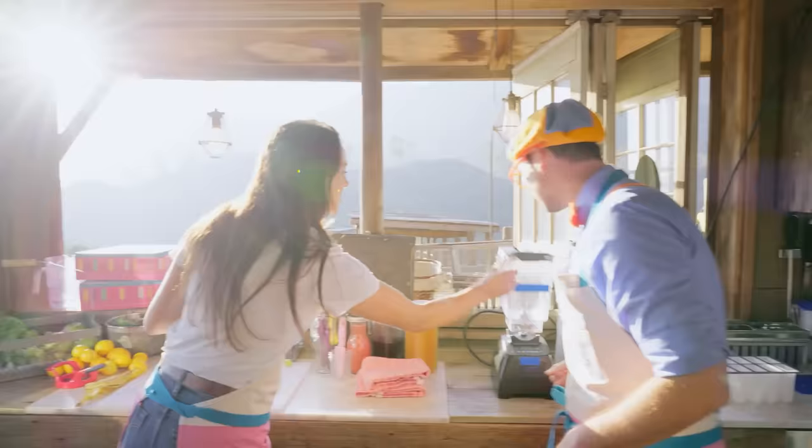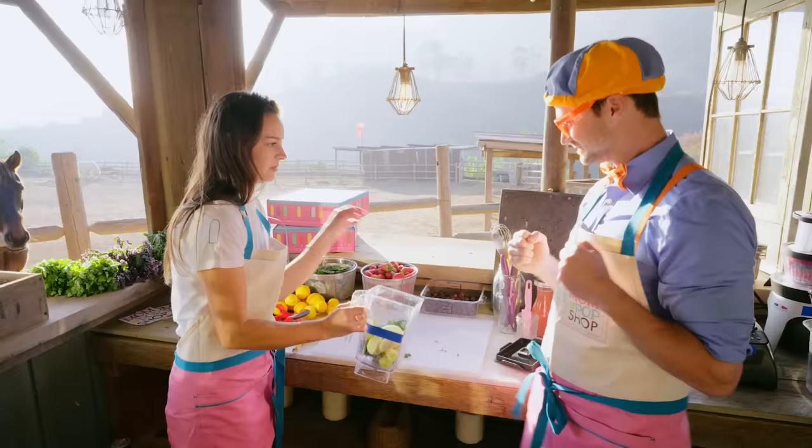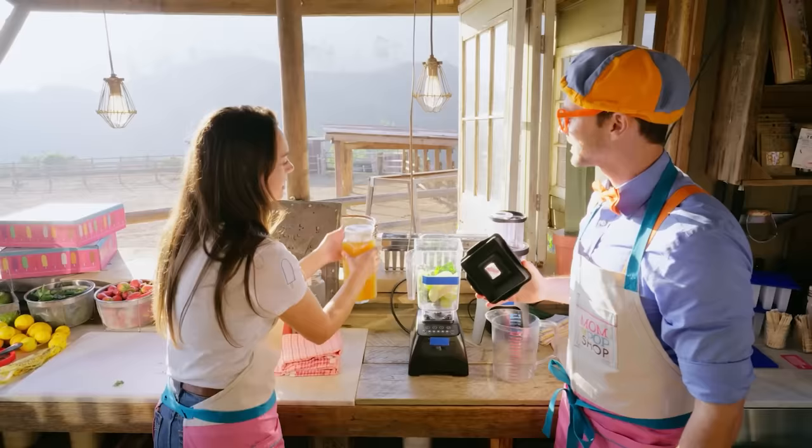Thanks. So I'm gonna go ahead and grab the blender. Okay. And then we could just put all the fruits and vegetables in there, just throw them all in. It's a very powerful blender. Okay, here we go. That's apple. And then I'm gonna add some liquid. So anytime you use a blender, you need some liquid, or else it's not gonna blend properly. What kind of liquid is that? I have some organic apple juice here.